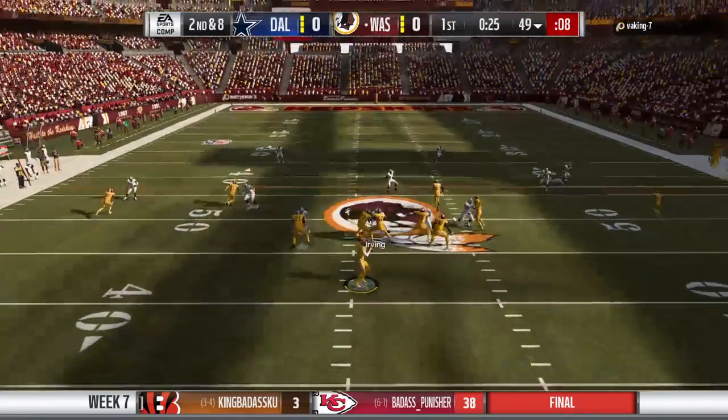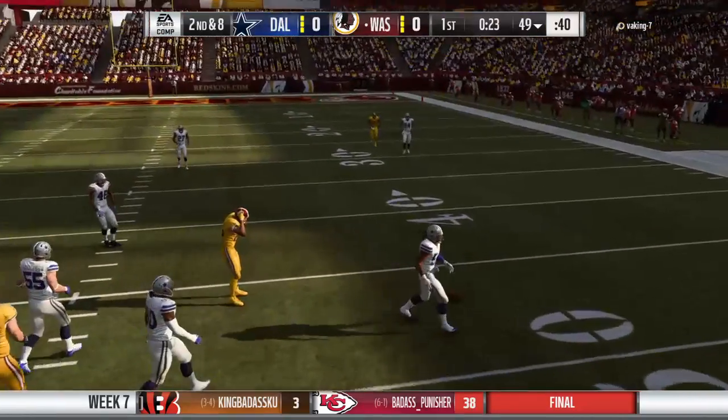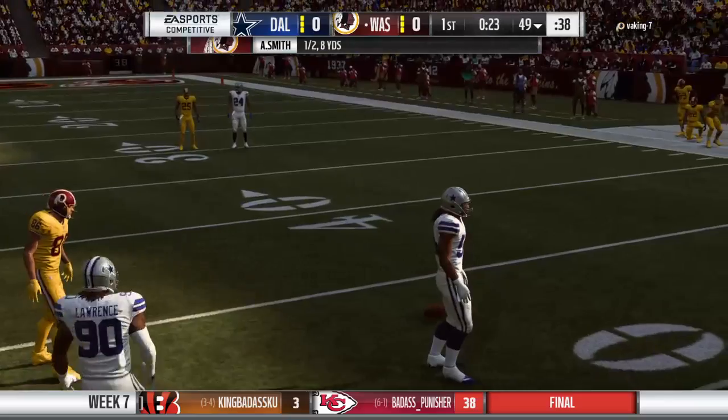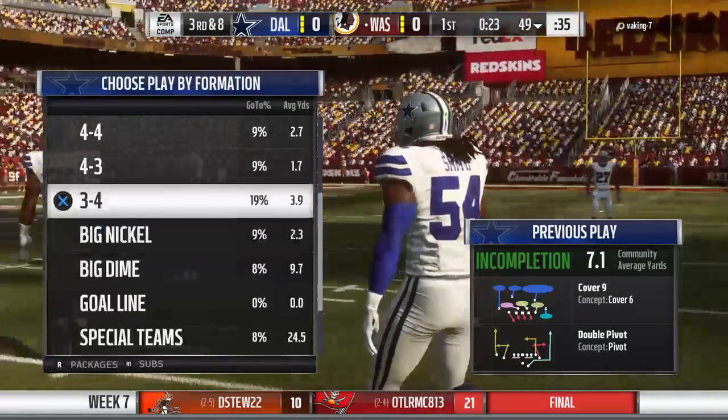48 right. They'll try the air now with Smith. And incomplete there. A nice hit jars the ball free and brings up 3rd down.